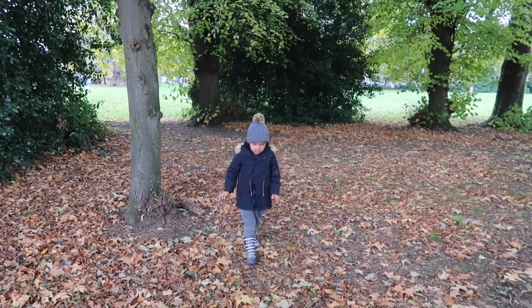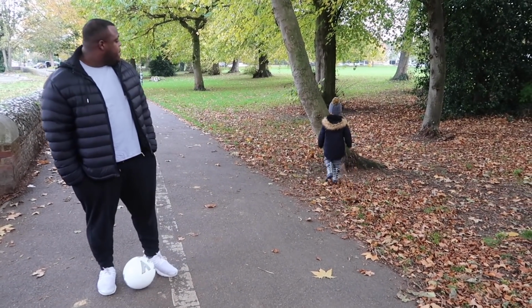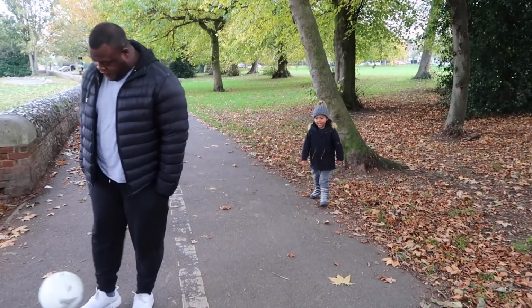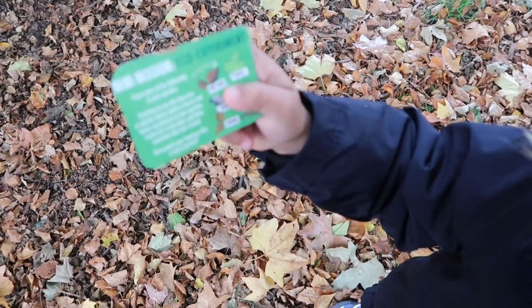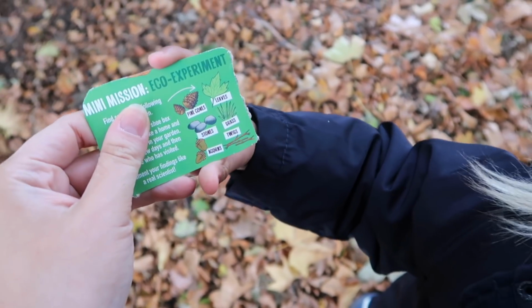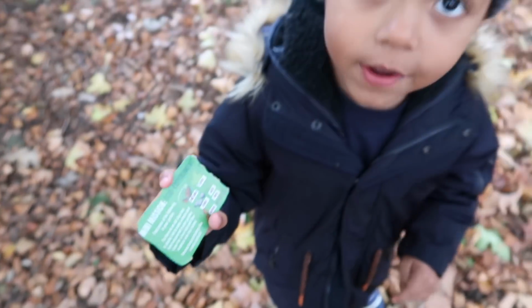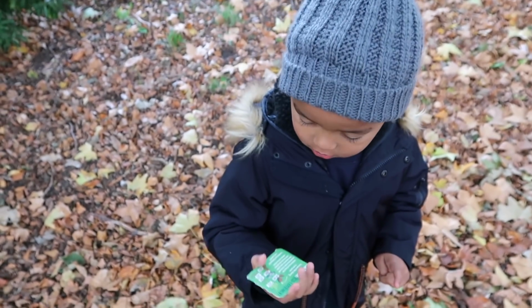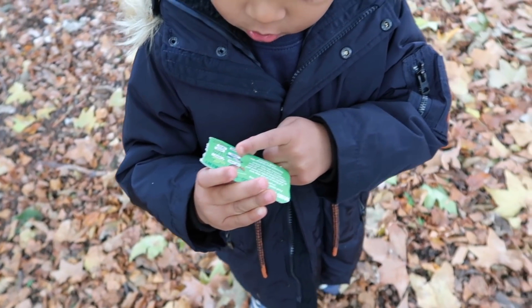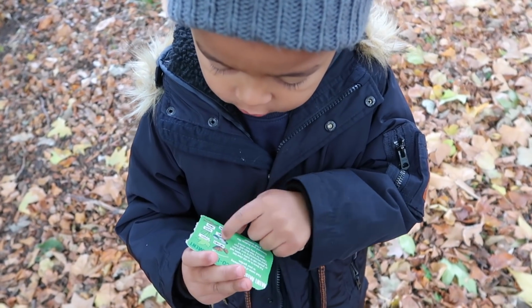Excellent, add that to the collection. That's a big stick. So we need to find pine cones, leaves, stones, grass, twigs and acorns. Hear that, Mike? So we already found a twig. Yeah, we found a twig, so what else do we have to find? Acorns. Pine cones. Leaves.